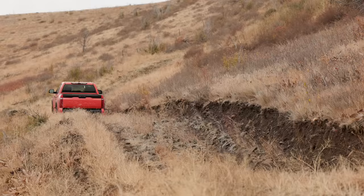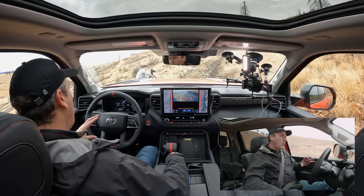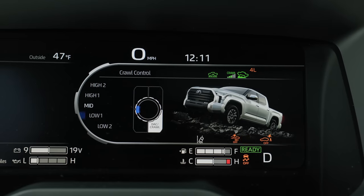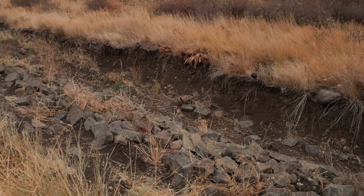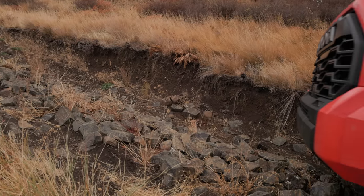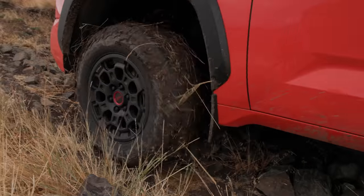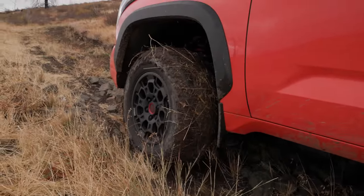And we have a really steep climb here, so we're gonna have to go a little bit quicker because it is so steep. But I'm not gonna go much quicker. I'm just gonna go up to mid and let this vehicle crawl up this steep hill. So what is it doing right now? Well, it's using throttle, and it's also applying brake to individual wheels, which also helps shift power left to right as necessary.